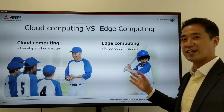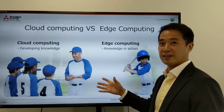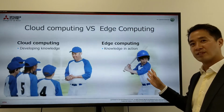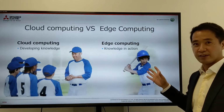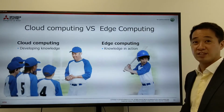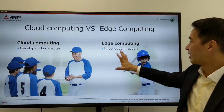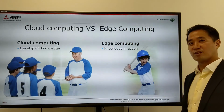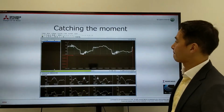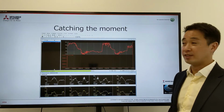You can have all these findings from past experiences, and you accumulate them, and then you teach it to the actual machine, saying, okay, if this pattern comes, then stop the machine. It's a bad part. Or the machine is breaking. These are trends that show a machine is breaking, so stop the machine when that happens. So I think the cloud is, as I said, developing knowledge, but execution has to be done at the edge computing side, because we're talking about split-second reactions. Catching the right moment is very critical, and that's why edge computing is so important.